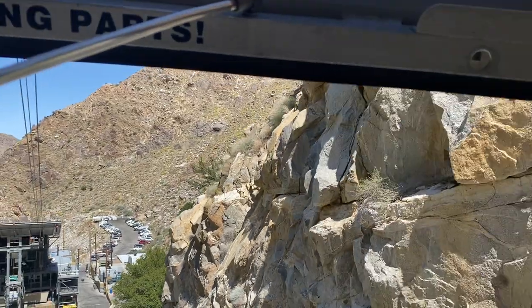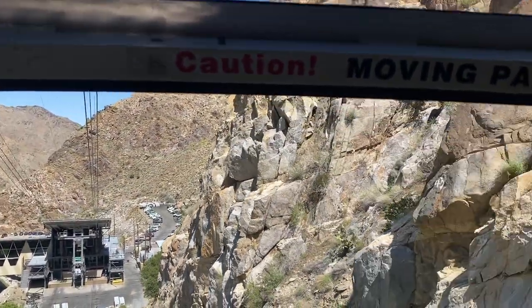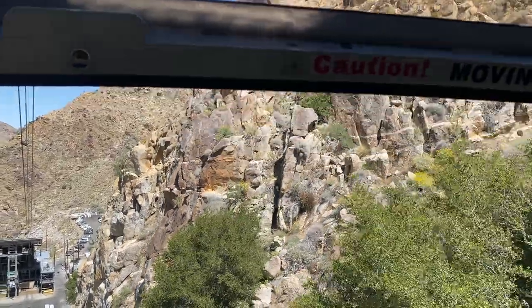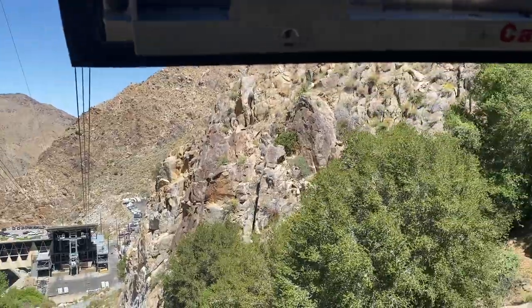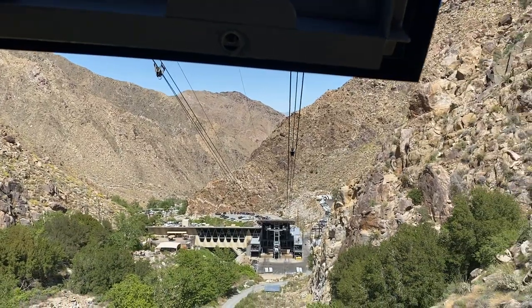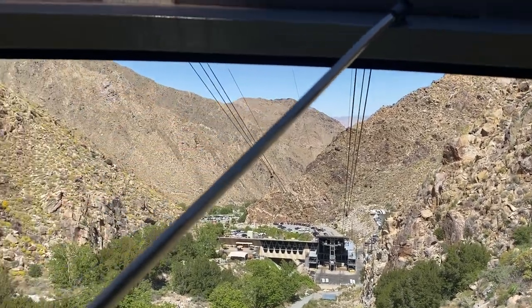Welcome aboard the Palm Springs Aerial Tramway. You are in a rotating tram car, providing you 360-degree views on your way to the top. We've just left the Valley Station, elevation 1,643 feet, and in some 11 minutes, you'll step out into a completely different environment, the high country.